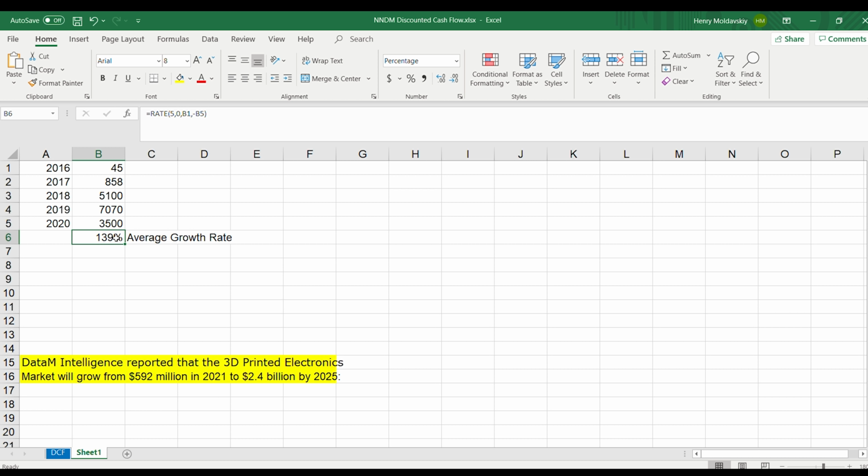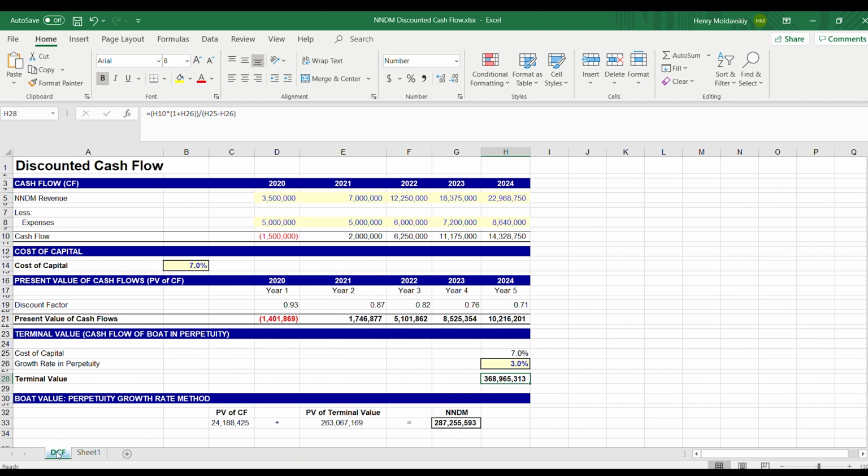And by the way, just for a little bit more reference, Data M Intelligence reported that the 3D printing electronics market will grow from basically $600 million to $2.4 billion. So from 2021 to 2025, this market is supposed to quadruple in size. So let's go back to the DCF model.